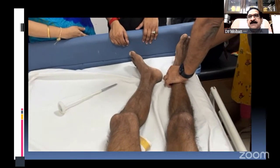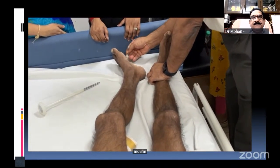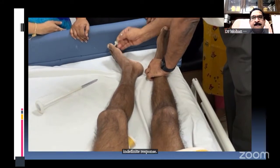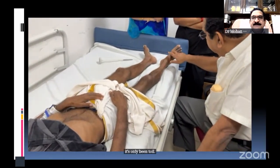Plantar was mute or indefinite, no response; there is only withdrawal. Touch sensation was normal throughout.